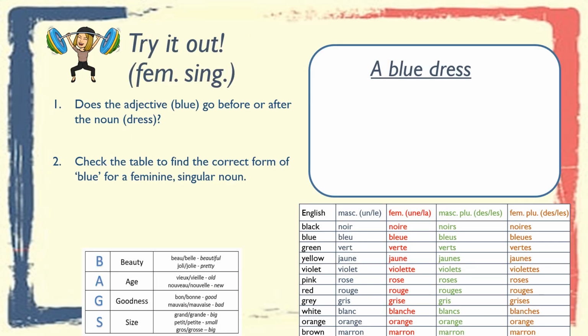Now let's take a look at the feminine singular adjectives. Let's try to say a blue dress. So first, we need to work out if the adjective here, blue, goes before or after the noun. Colours, as we've said, do not go under the rule of BAGS, so it can go after the noun.